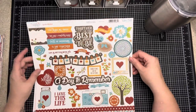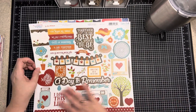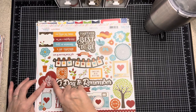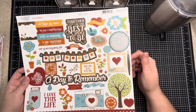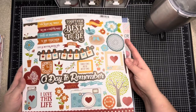Okay, this is I Love My Family, or I Love Family, from 2016 as well, Echo Park. I love this all 100%. I think this is my favorite sticker sheet. Guess why? Brown, or red, brown. Done. My favorite color combo. I could throw a little bit of turquoise in there and I could make some awesome. Almost wish I would have got two of these, but how many times are you gonna use the same sticker?